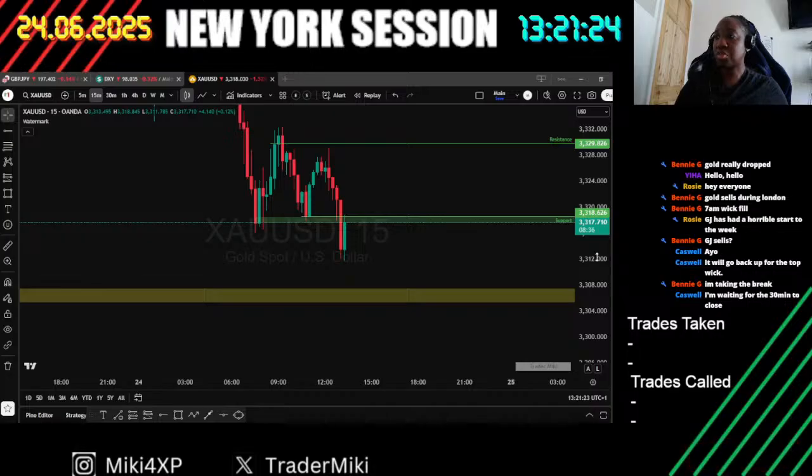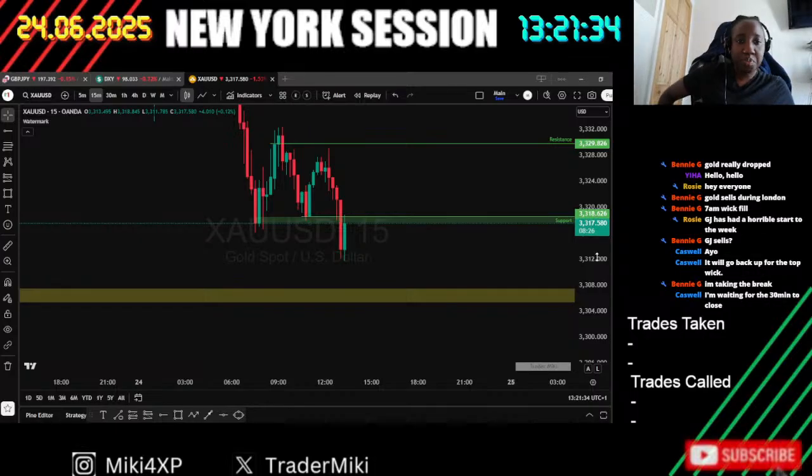What's weird is the spread of my broker is still kind of high. It's like 5 pips. It's never this big. Literally 5 pips. That means there's a lot of, well, volatility. Very unusual.